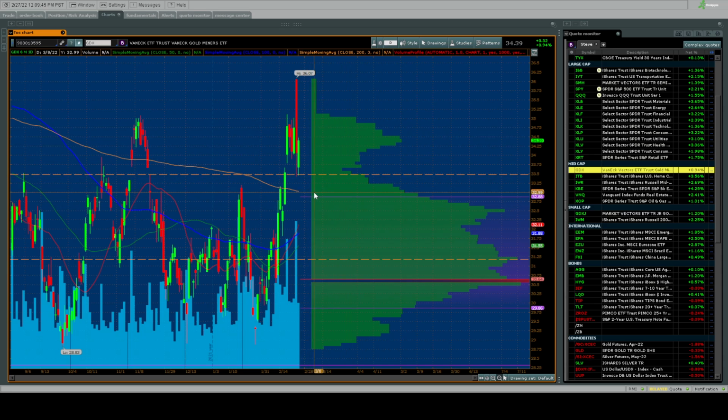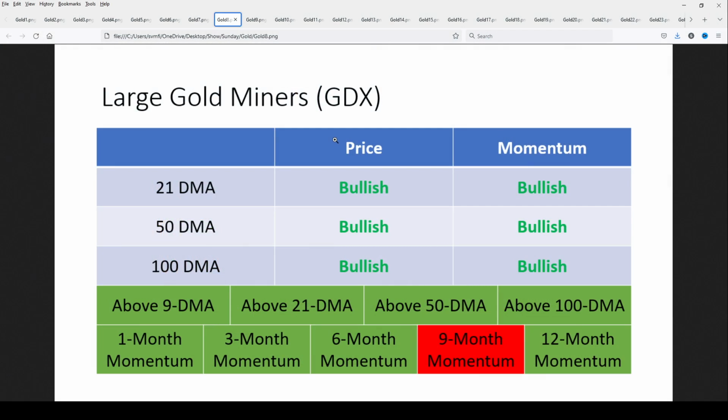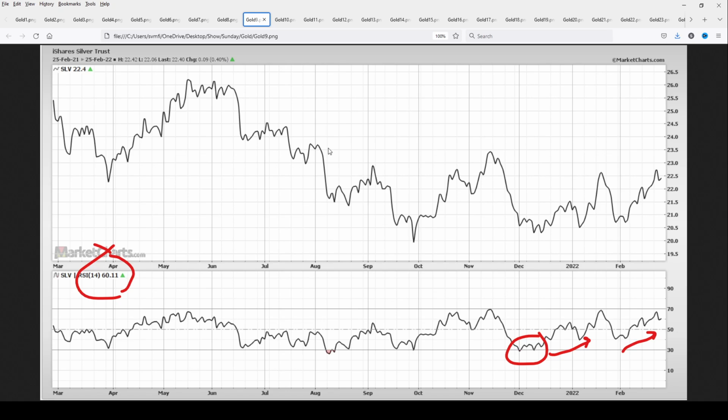So might want to watch for a pullback, perhaps in here to the 32.88, maybe even 32.50. See if it holds in there and look for perhaps buyers to step up their purchases at higher levels and send it up. All right, let's go on to silver, which has gotten a big breath of wind behind it.